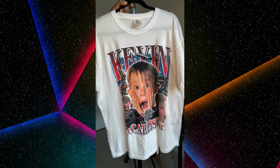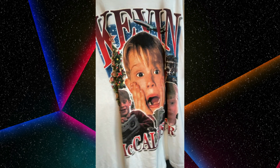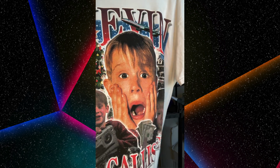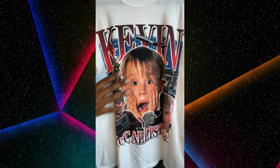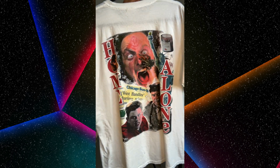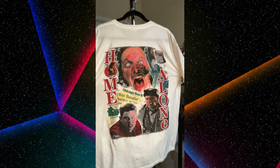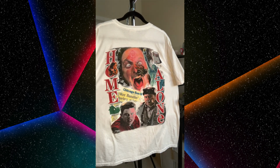And then the details on this are just amazing. Check out all these details with the big face, the staple face, but check out that back. You can't go wrong with this at all. So many colors. You can pair this with so many shoes.